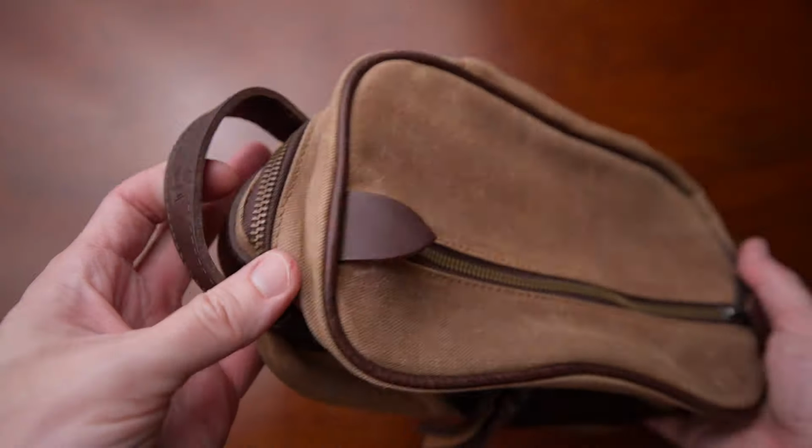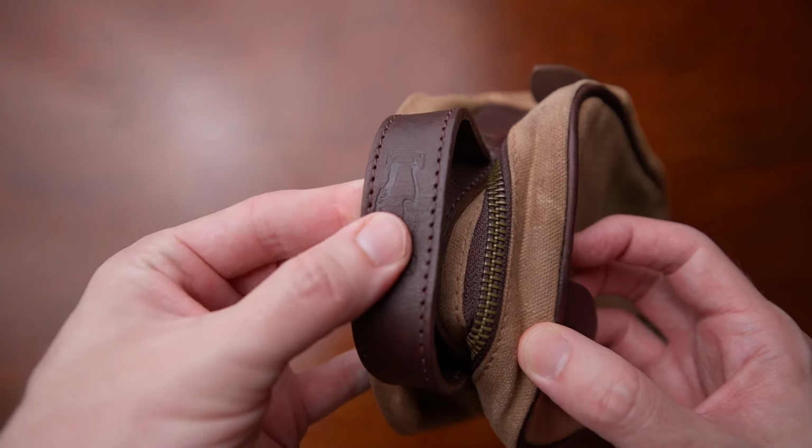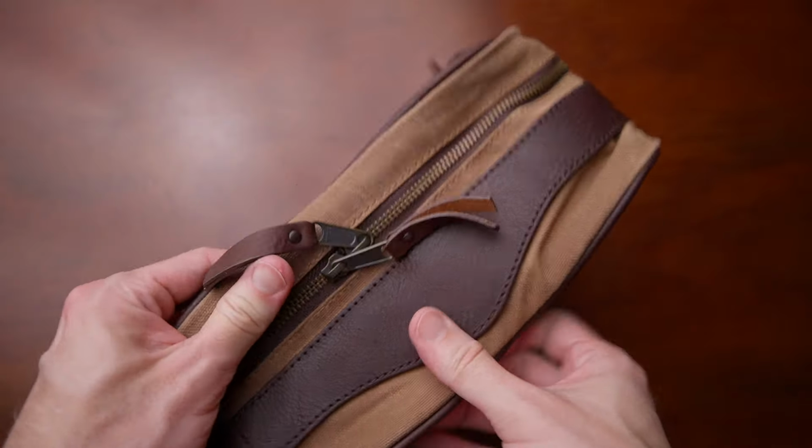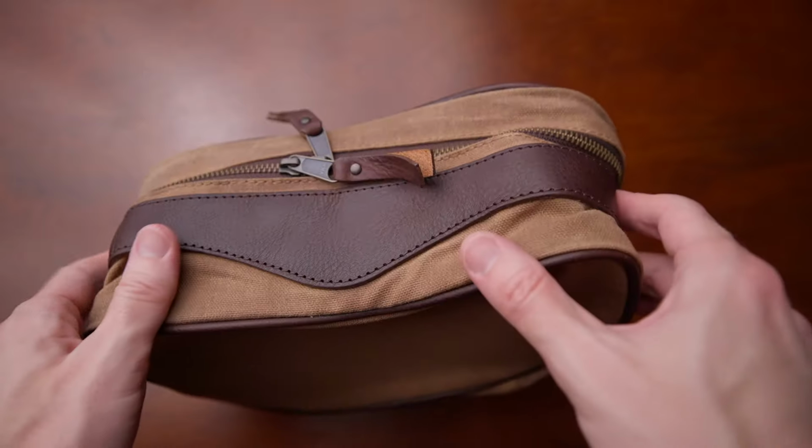That nylon is waterproof, so if there's any water that gets in there, you can just wipe it dry or let it air dry. I also really like the leather on this as well. I'm sure the leather was there for structure and support, especially for that grab handle there, but it just looks really cool.